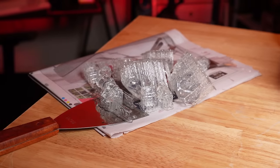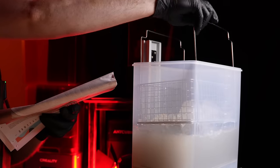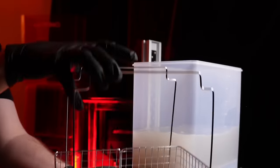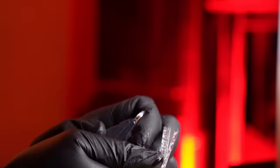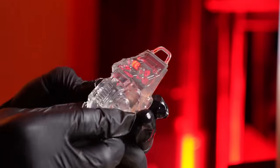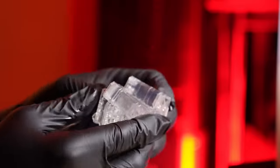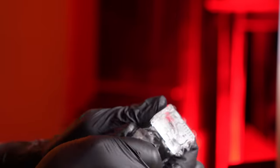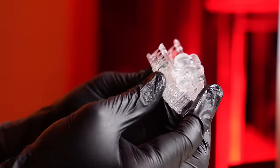Let's get these washed and cured up. Okay, let's take a look here. Oh, that was nice. Oh, that's bloody perfect. Good job. And then these are the missiles. Oh, outstanding, dude. Really nice. Now, this is the one.